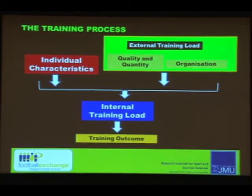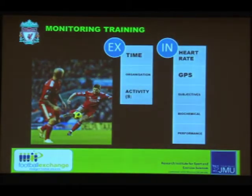And so all the monitoring strategies that you implement at a club are really about trying to understand an individual response to a training pattern. So at Liverpool, we adopt a multi-method approach. Clearly, we look at some of the external training load factors. So we record time, we look at the specifics of the organisation of what coaches are doing, small-sided games, specific fitness sessions, etc., but we also note the types of activities that people are doing, because those things are important. But internally, we record heart rate from every session.